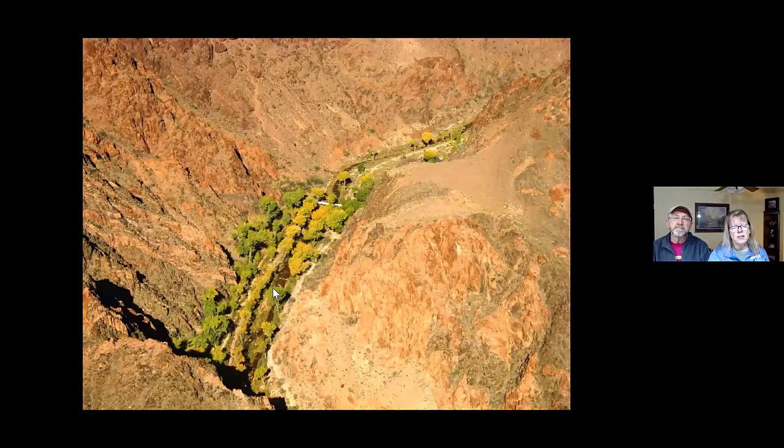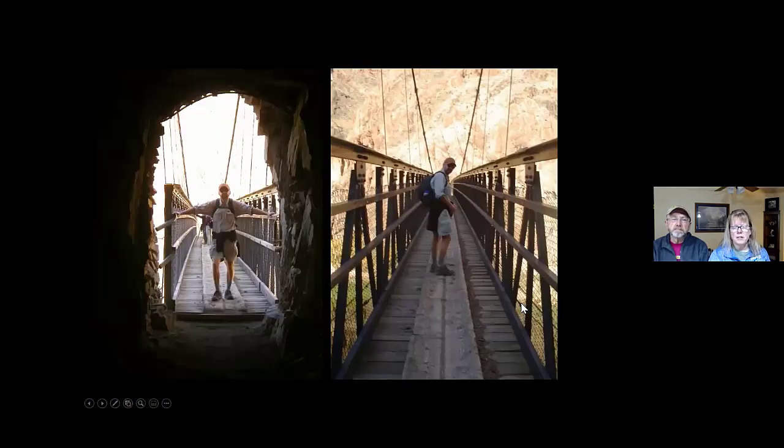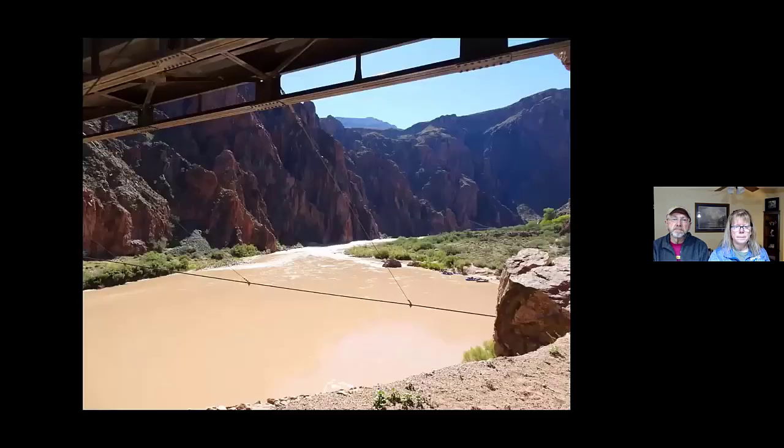This is the Bright Angel Campground, which is on the north side of the river, the North Rim side of the river. We're not going to camp there, but it was interesting to see the campground from above. We're just right above the Black Bridge, and you can see the Silver Bridge over here. And this is the Black Bridge that we're heading over. The Silver Bridge is just right over here. It's not that far away.